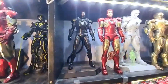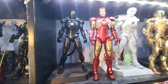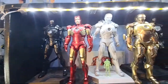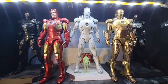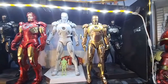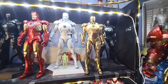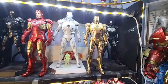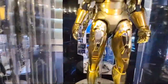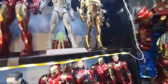Up here is the Mark 7s with the chocolate or the stealth. And Mark 7 die casts with all the pieces blasted off. And the Arctic, I think is what that was called, or white chocolate. And that's the chrome, the die cast Mark 21 Midas. Chrome really isn't right. He's not chromed out like this one is. Well, that's totally chromed. This is the die-cast Mark 21.